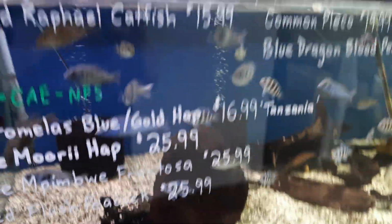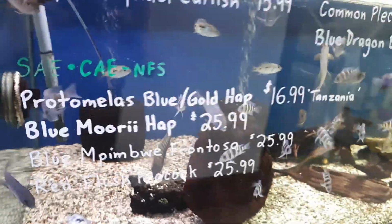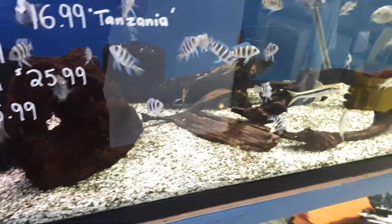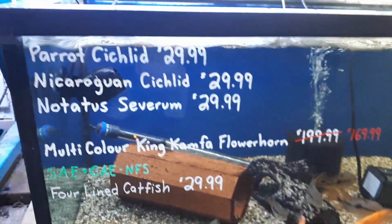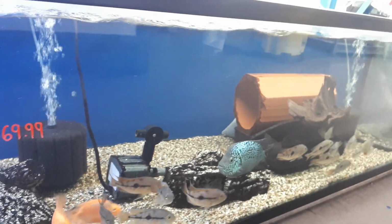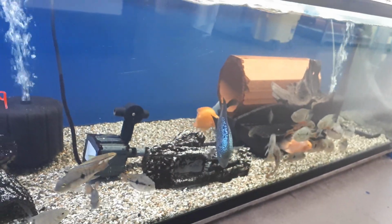Down in the big boy, we've got striped Raphaels, some blue gold haps, blue mories, some frontosas, and red flush peacock. In the big boy tank, we've got parrot cichlids, Nicaraguan cichlids, notatus. We've got a large King Campha flowerhorn. It's suspected female, and some 4-lined catfish also.